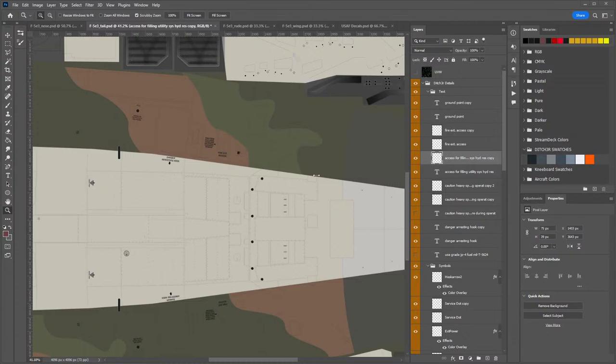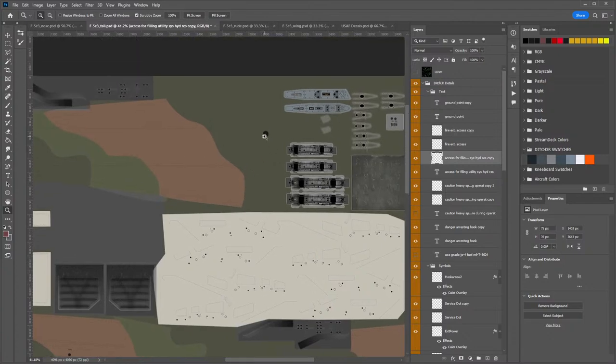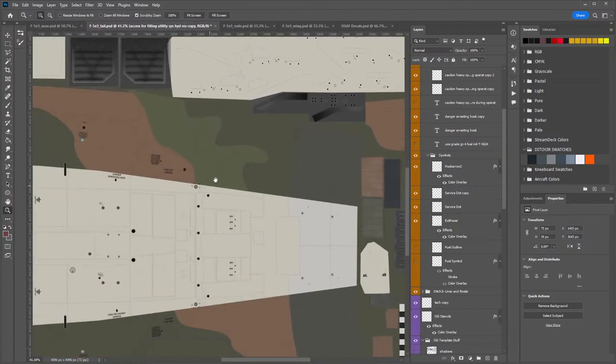All right. I think we have all the text on this side. I'm not going to do the pylons. I'll come back and I'll do the pylons at the end. You might have some of the tech. Oh, we need to re-enable the tech now. That's one thing we need to look at.